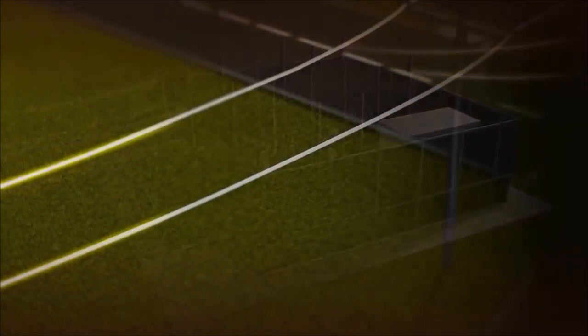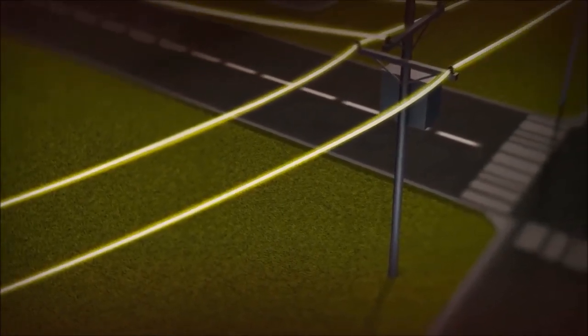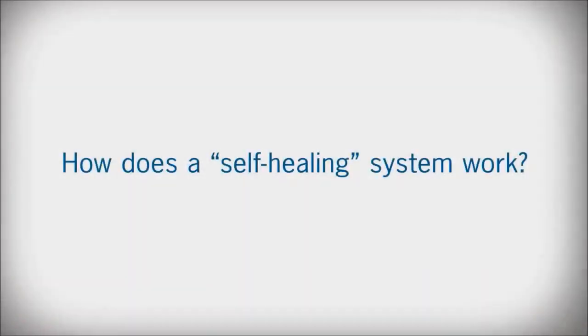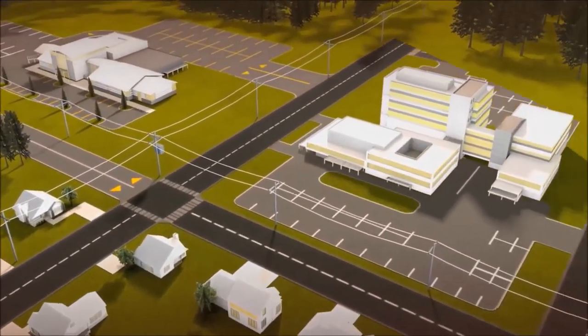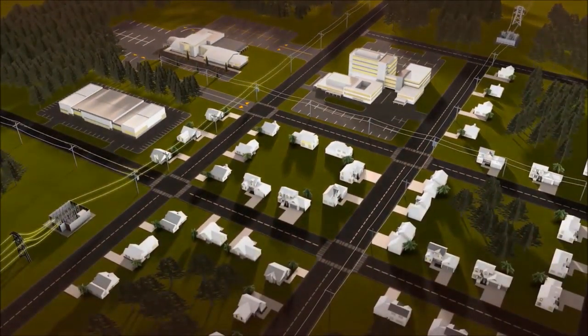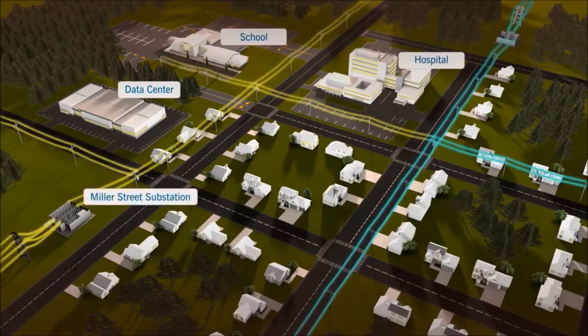We're investing in advanced technologies that are transforming the grid into a dynamic electrical system with the ability to automatically detect, isolate, and reroute power when a problem occurs. How does a self-healing system work? Let's take a look. Welcome to Orchard City, a community probably very much like yours. It's made up of residential and business customers, some with critical power needs, such as hospitals and data centers. Orchard City's data center, school, hospital, and select homes are served by the Miller Street substation. Now, let's see what happens when something causes the power to go out.